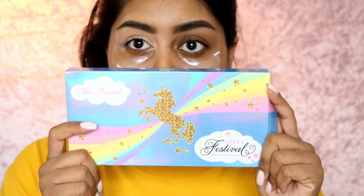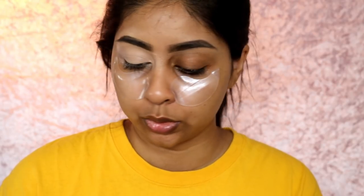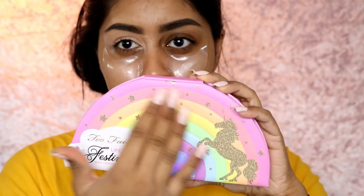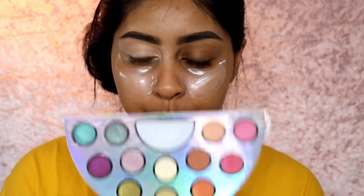I'm going to be using this Too Faced Festival palette. Is it Festival? Festival Peace, Love and Unicorns. Life's a Festival palette. That's what it's called. What the hell? I need to wake up. The palette's actually really cute. It's kind of like this cushion material. It's got rainbow and unicorns. Definitely not colours I would usually go for, but I really wanted to play around with it today.